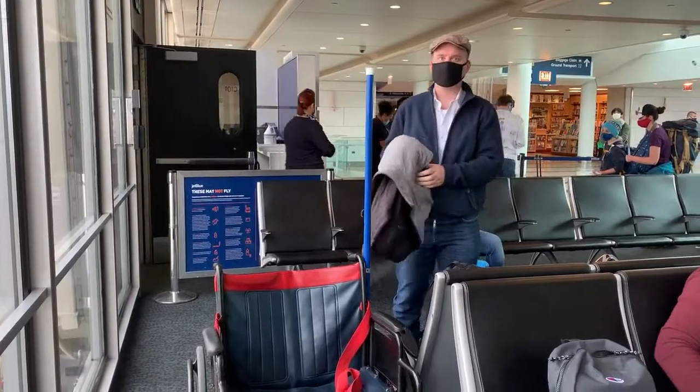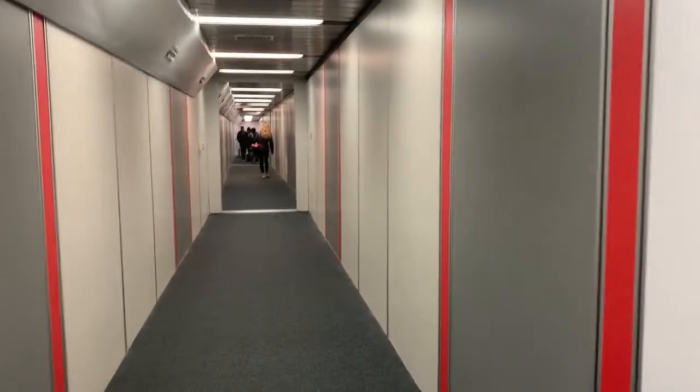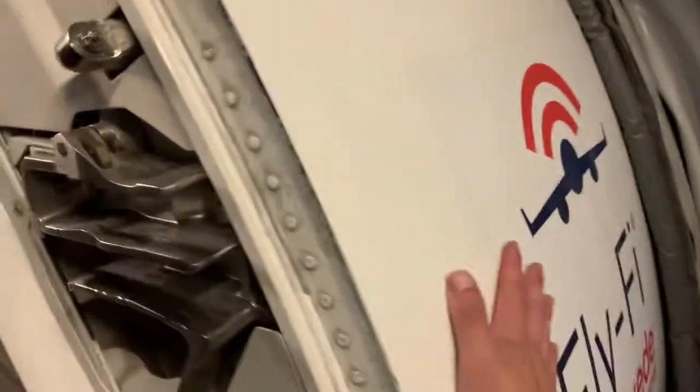Shortly it was time to board, and after flying on American all week, it was nice to have a little change of scenery. We were still boarding in groups, and I got on board the Embraer 190 and got to my seat of 3D.